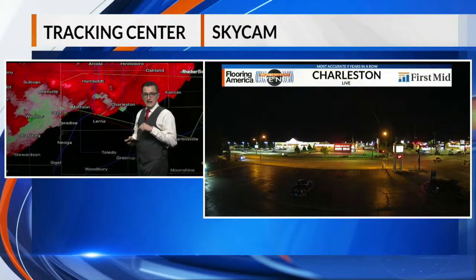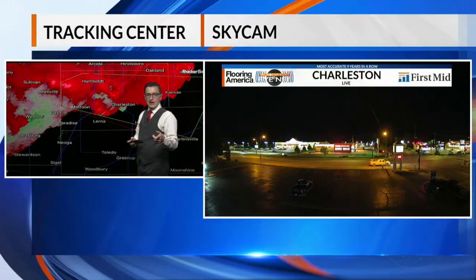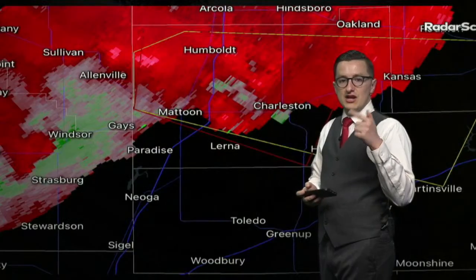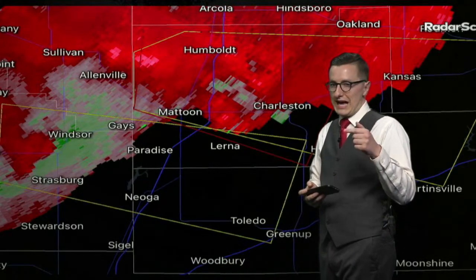Now, I will say, Jack, and in a minute, I haven't gotten it on my phone yet. Sometimes the data comes in a little slower. There is a new severe thunderstorm warning that includes parts of Shelby County that's going to pop in. And correct me if I'm wrong, there may be a tornado possible tag on that.